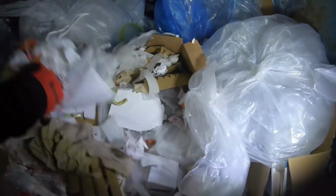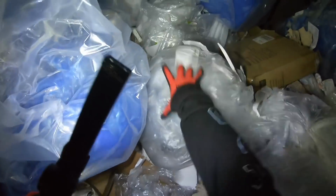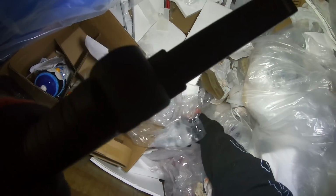Set of bowls. Cereal bowls. Don't even look like any of them are cracked. Nice. What's this? Oh, that's opened. Snowman's broken too. That's broken good. I throw this in the car real quick, guys, and I'm gonna go through and see if we can find anything else.